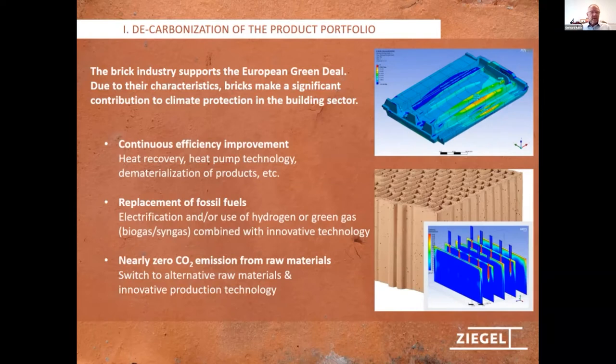First of all, a continuous efficiency improvement, to use heat recovery, heat pump technology, to dematerialize products, to make them slimmer, use less material, and therefore have less material to be fired. Then second step, to replace fossil fuel. Nowadays, we mainly use natural gas, and in principle, it's possible, and first pilots are being done to replace this fossil fuel by green fuels, green gas or hydrogen. And the second possibility is to build electric kilns where the necessary energy to heat, to fire the products is provided by electricity. Of course, this only makes sense if it's green electricity.